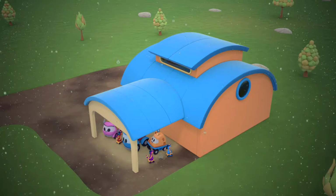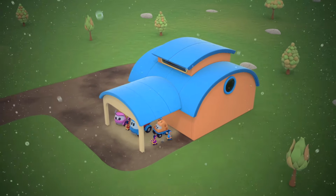They've all built a wonderful garage. Well done.